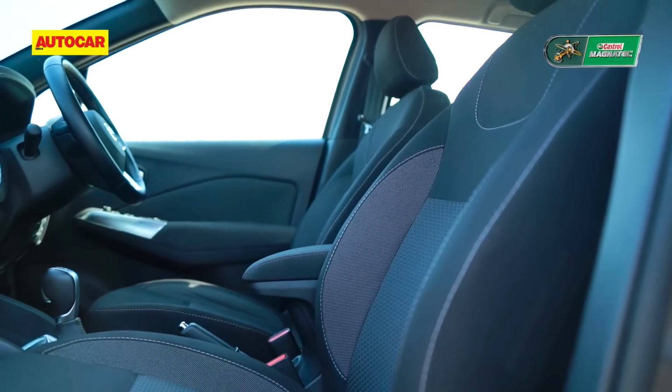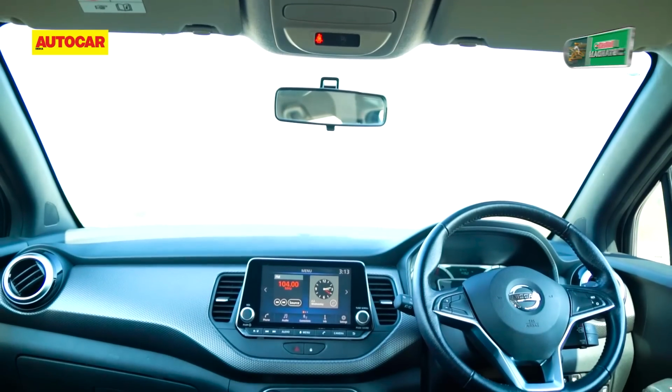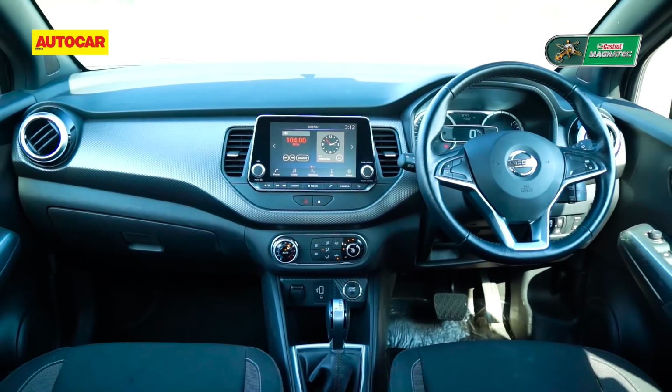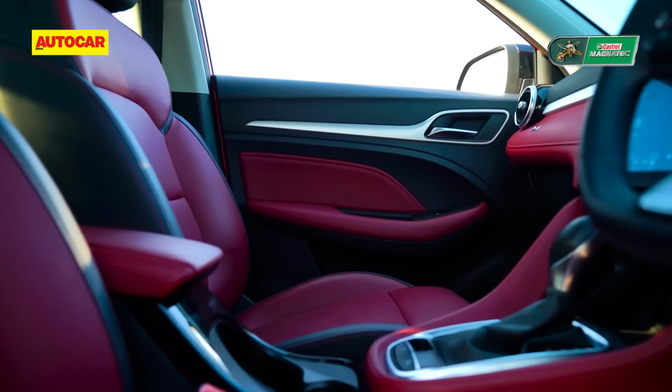The footwell is narrow, and the Kicks' front seats are set too high, which means taller drivers will be looking down at the road rather than straight at it. Spend time in one and you'll realize there's a shortage of storage for small items in the Kicks as well. All other models offer ample places to keep odds and ends.